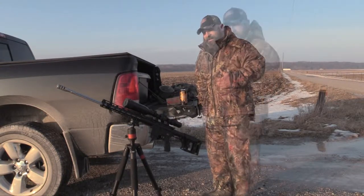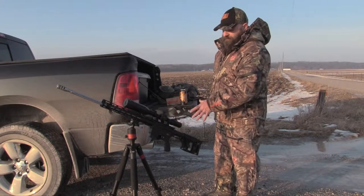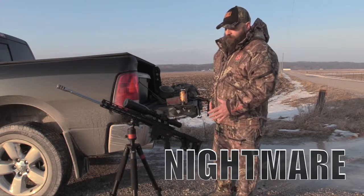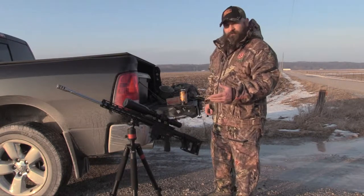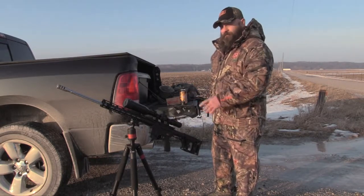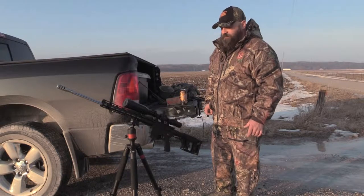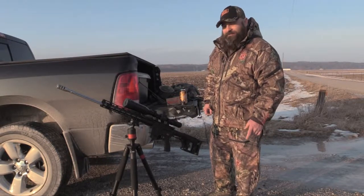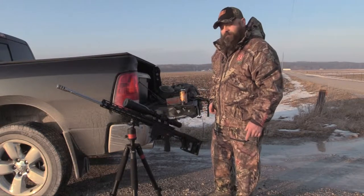What I'm using today, I've got a 6.5 Grendel on the AR platform. It's got a 24-inch fluted barrel. I've got a 4-16x50 scope, and I've got a Predator Tactics Deadeye tripod.